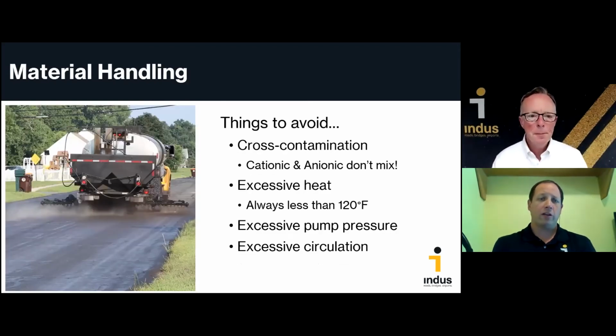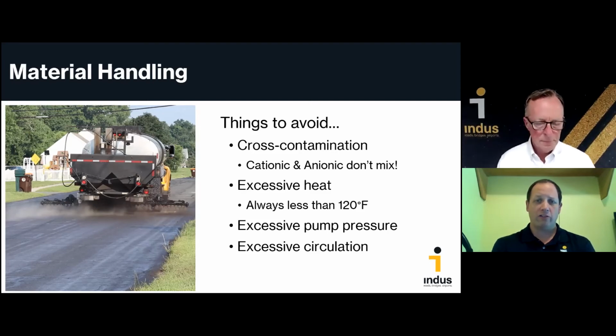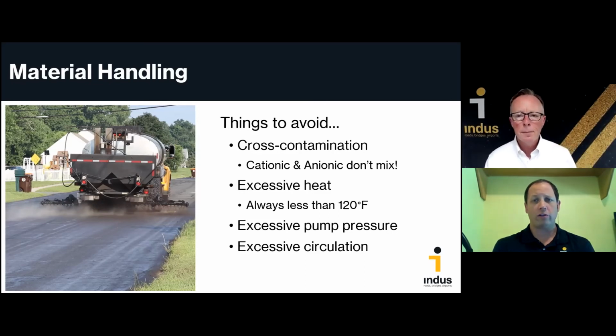Material handling is pretty straightforward, especially with the bio-based rejuvenator like Delta Mist. But there are just a few pitfalls to watch out for when you're using the fog seal emulsions. The biggest is avoiding cross-contamination. Putting a cationic fog seal into a distributor that shot anionic tack the night before is just asking for trouble. Also, excessive heat, over circulation, and high pump pressures can affect the stability of the emulsion through over shearing it.